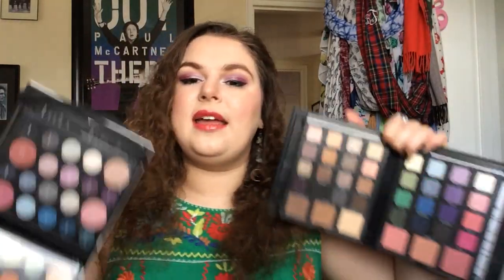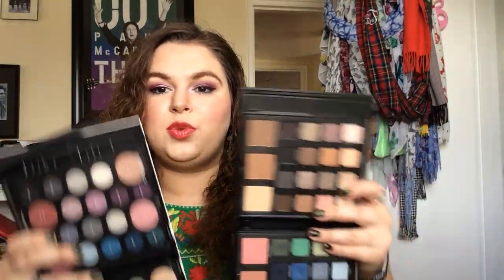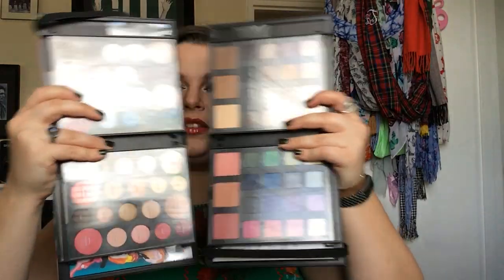Now, I will also say that there are some repeats between these two palettes. So, let me just show y'all.